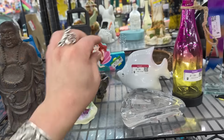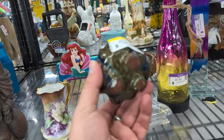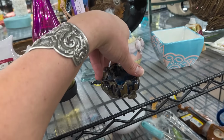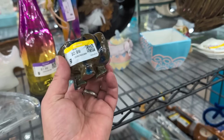Mass-produced. Little white fishy with a crystal eyeball. That's a fun little pottery job, huh? He's kind of groovy. 99 cents. I have something that I'm gonna give to Garrett for his birthday. It's like an orb, and I wonder if it would fit in this.